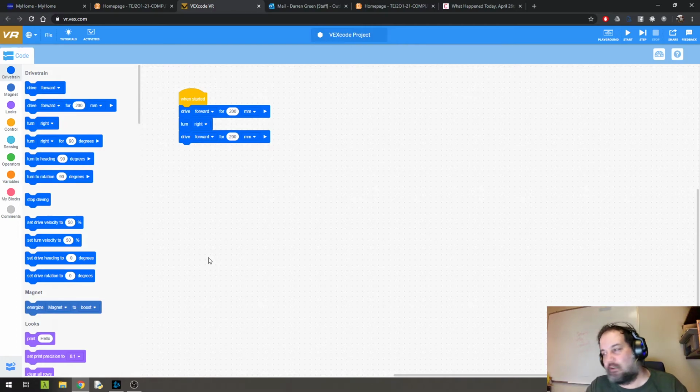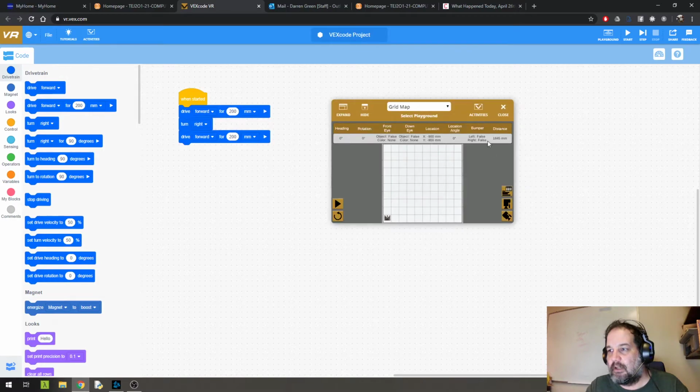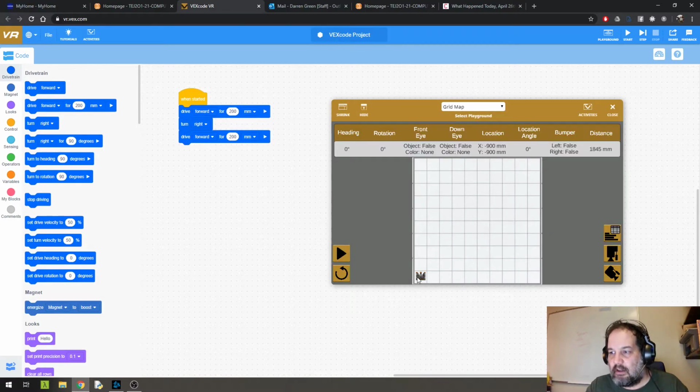Now, the cool thing I found out is Vex came out with something called Playground. Okay, so we're going to put Playground over here. Let's make it a little bit bigger. There's a robot. Now, watch this. It totally didn't do what I wanted it to do. Now, why is that? I know why. Because turn right, let's make it turn right 90 degrees. And then we'll do that. So we'll reset it. There we go. Go, go, go. Beauty.